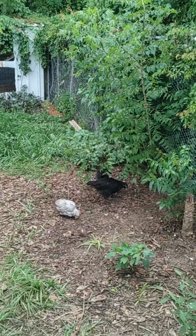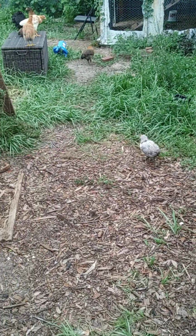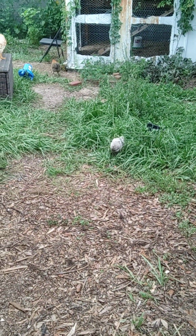But here's all of my cluckers that I've got. Not all of them, but most of them. That poor little one has a crooked beak. But I've been trying to give him all the nutrients he needs to keep growing.